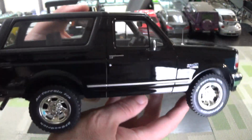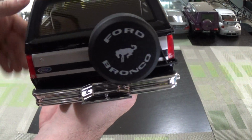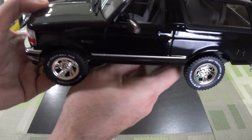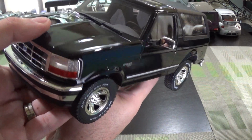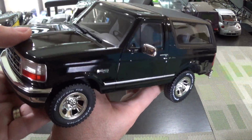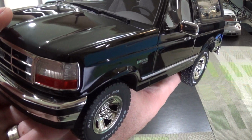My issue is the wheels. They just look big to me. In terms of scale, I would say these are like 17s or 18s based on proportion. And the real truck probably had 15s, maybe 16s at best. So that's a bit of a missed opportunity.